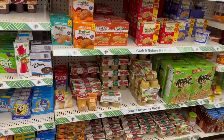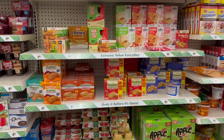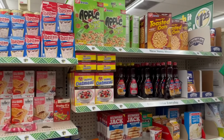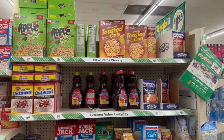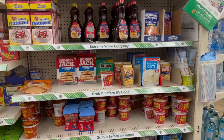And then over here is a lot of your snack packs. You have your granola bars, some cereals, along with the Toast-Um Pop-Tarts. And then over here is some different breakfast foods. Martha White has a new brand of muffins. So we're gonna take a look at that.